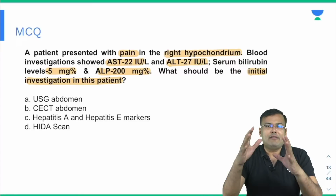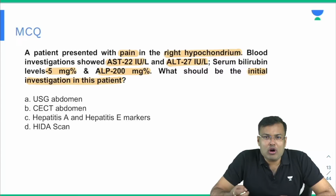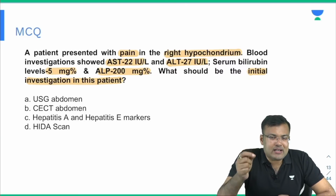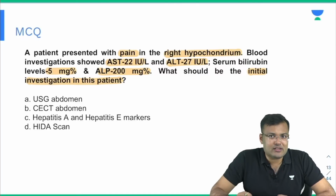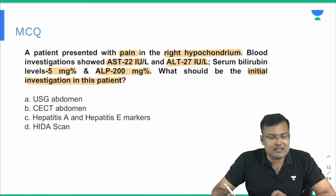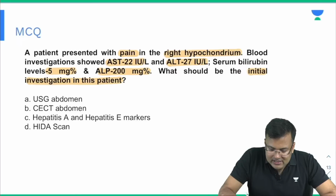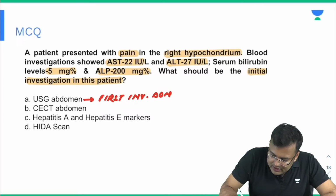All of you know, whenever there is any hepatobiliary pancreatic disease, any liver abscess, gallstone, CBD stone, acute pancreatitis, or some problem related to pancreas, so any patient who is having suspected hepatobiliary pancreatic disease, in all these cases, the first investigation done is ultrasound. So here this patient is having jaundice and raised ALP, so the first investigation done is ultrasound.